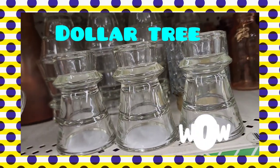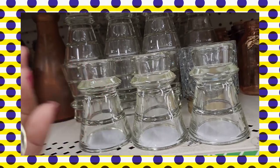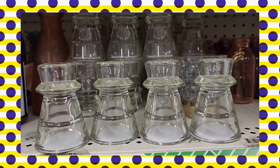Hey guys, I just walked in Dollar Tree and look at these beautiful candle holders. They're glass, they're well made, and they're great for your tablescape. So let's see what else they have in this Dollar Tree.